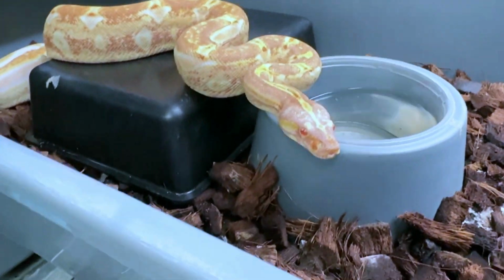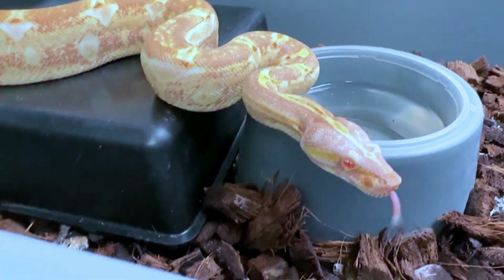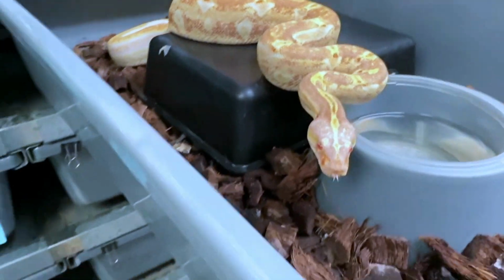All right, this is Mr. Blue. He's the bluest of the blue. He's the craziest, freakiest boa I think I've ever seen. I don't think there's anything better than this guy.